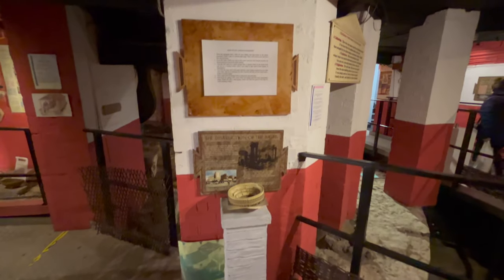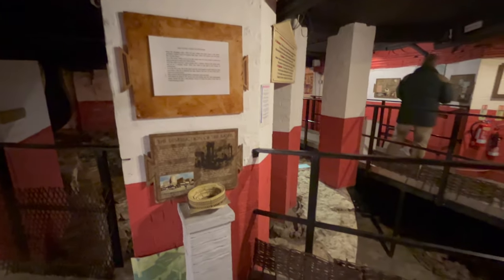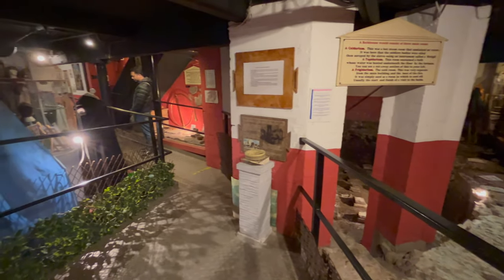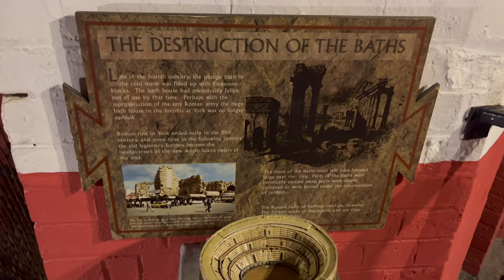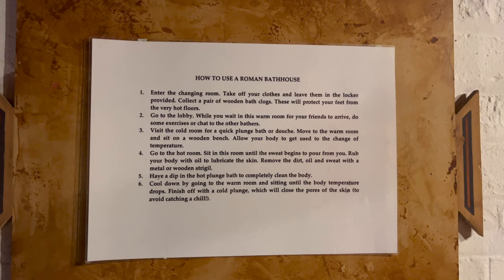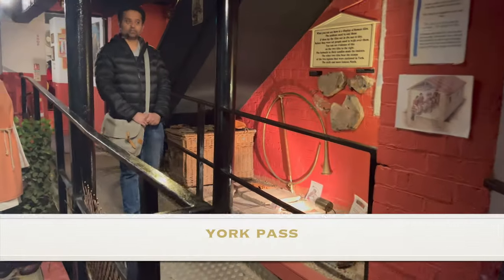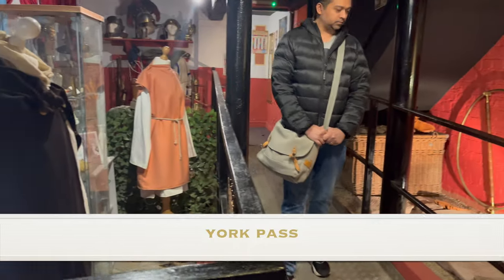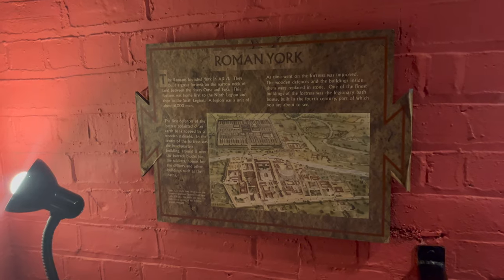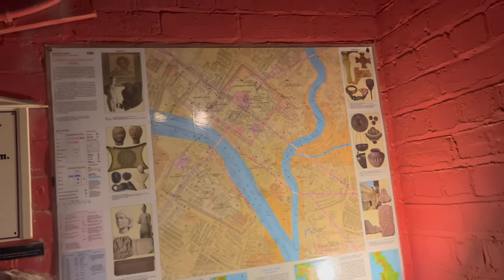Today, the Roman baths are open to the public daily, from 11 a.m. to 5 p.m. There is a small entrance fee, which contributes to the preservation and maintenance of the museum, an investment in the preservation of this valuable piece of history. Additionally, the baths are part of the York Pass scheme, offering even more accessibility to those eager to explore York's ancient past. Whether you're a history enthusiast or simply curious about the past, this museum has something for everyone.